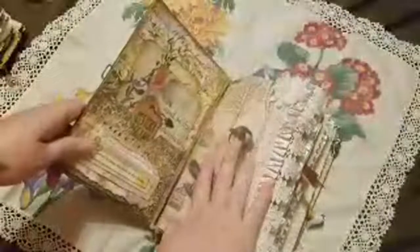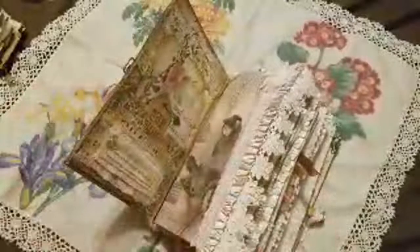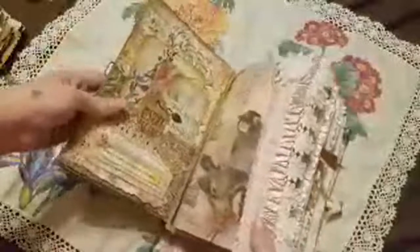I am in love with Susan's style. I have 4 of her journals, and I would have a lot more if they weren't so pricey, especially since she's from the UK. The shipping, you know, is pricier. If not, I would have so many of hers.